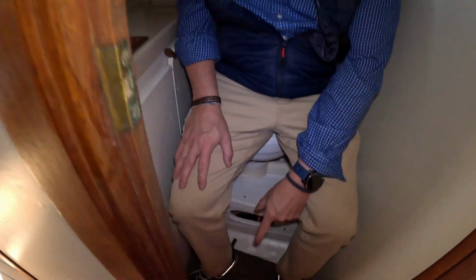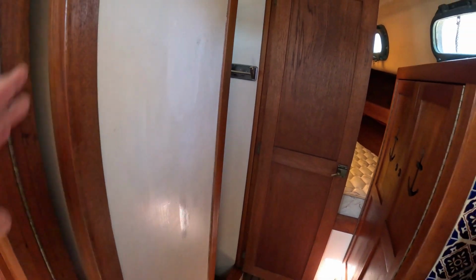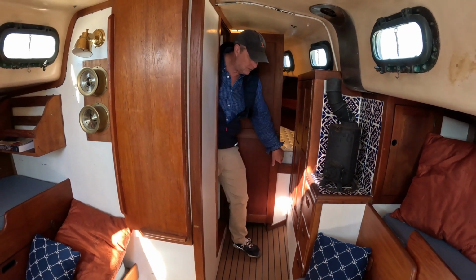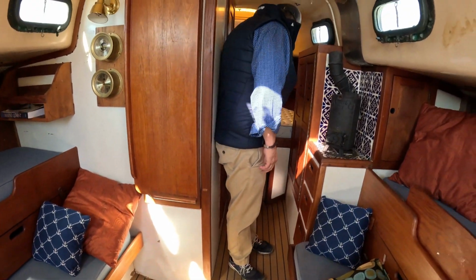Look, it's got a grate in the floor, but there is no shower. But you could probably put one in. You could modify that, because the grate goes down in the bilge. But this is certainly big enough to be comfortable. The door closes okay. I'm just noticing there's trim on both sides too, by the way.